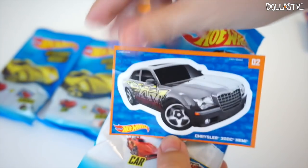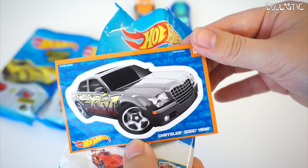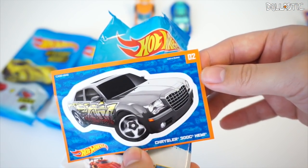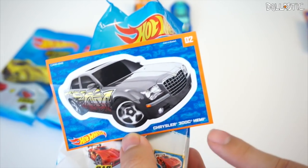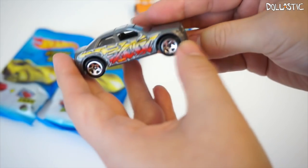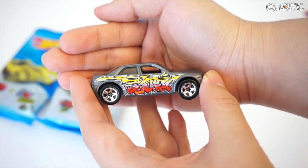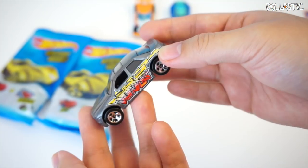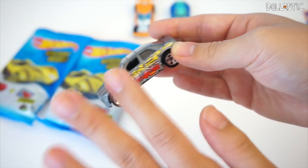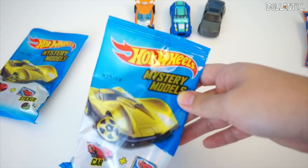And this one, oop, I got number 2, which is Chrysler 300C Hemi. I have a feeling I probably read it wrong. Oh well, I don't know much about cars. What can I say? Look at the graffiti. Oh my goodness, that looks super awesome. I love the contrast of the graffiti to the doll body. Moving on to our fourth bag.